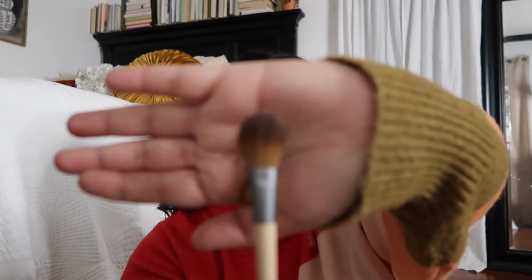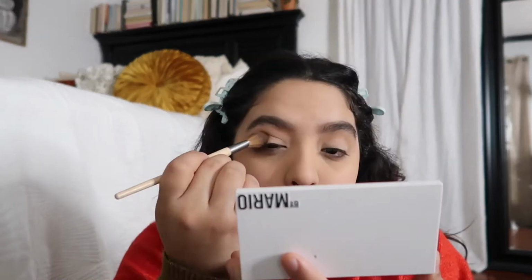I usually take a brush like this. Oh, focus. Yeah, a brush like so, and I will blend in matte 4 and 5 together, and very light-handedly go into the crease of my eyelid and blend it in.